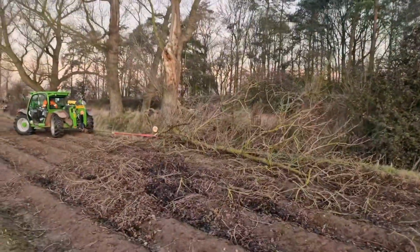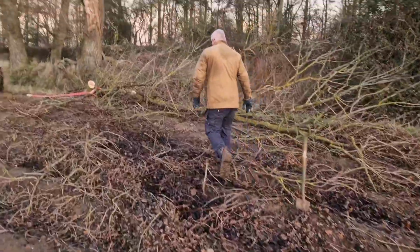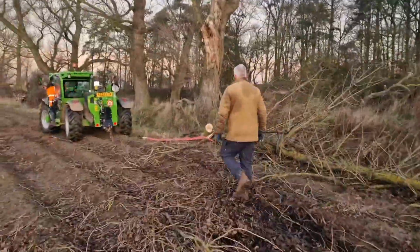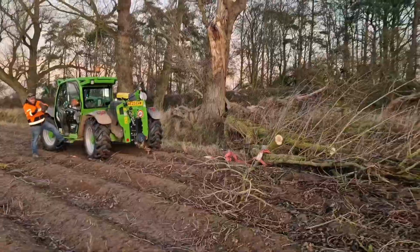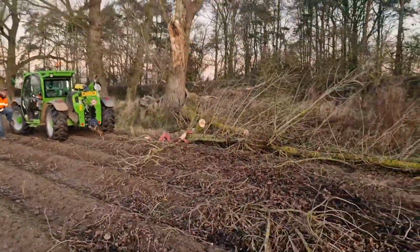Ooh. Has that not worked? Bollocks. To the bootmobile! Boobies.